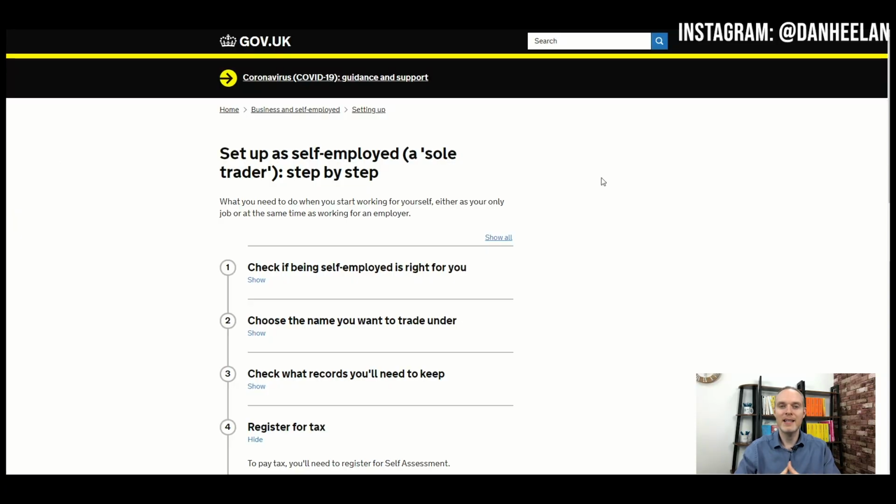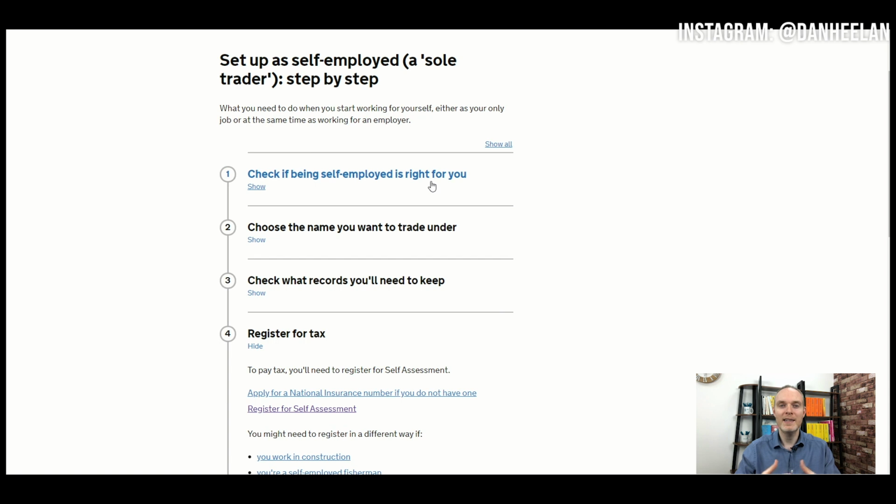So this is the main page that you'll see, and as you can see here, there's a 4-step process from the revenue's point of view of checking that everything's okay. The first one is to make sure that self-employment's right for you, and this talks a little bit about making sure that you're actually comfortable you are self-employed as a true self-employed person, not actually pseudo-employed, and that's really important for things like holiday pay. Obviously, you don't get any of these employment benefits when you're self-employed, so just make sure that is correctly what you're going to be doing.